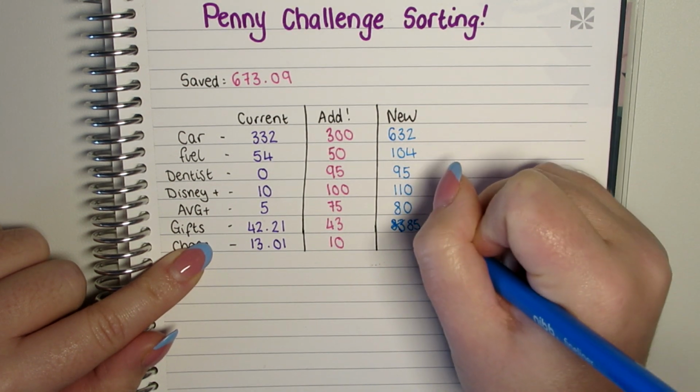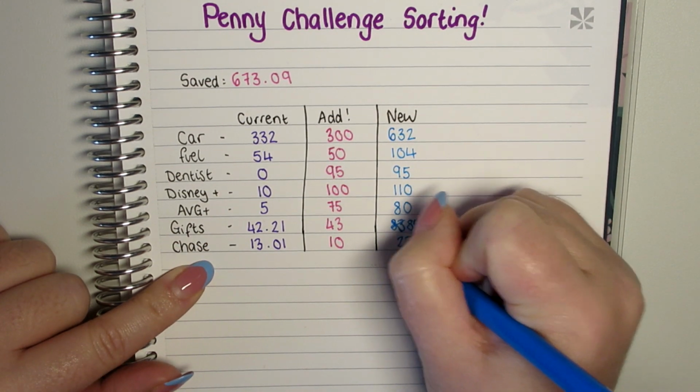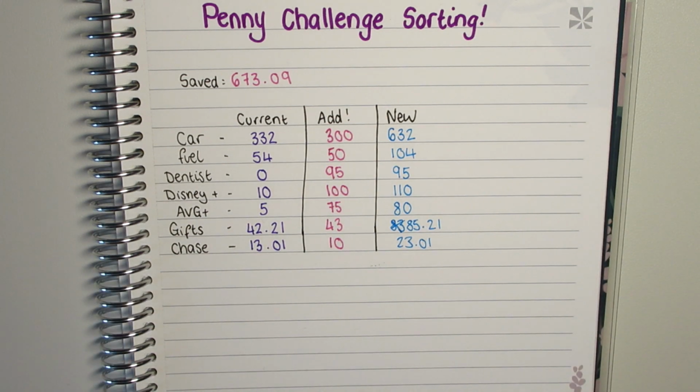God, this is why I always need to calculate, £85.21, and then my Chase will just be 23.01, so we're not done bad really at all. I'm quite happy with that.